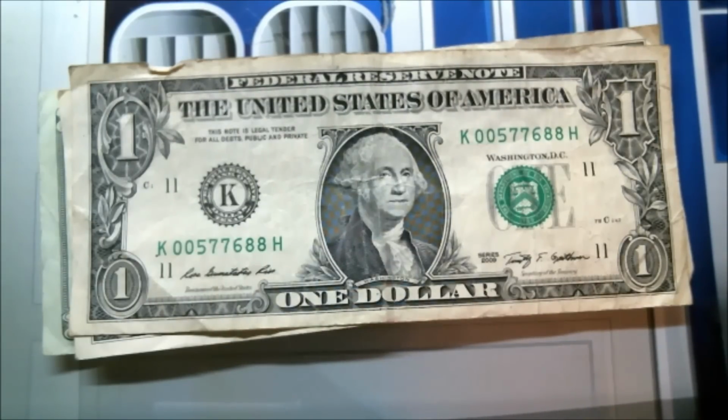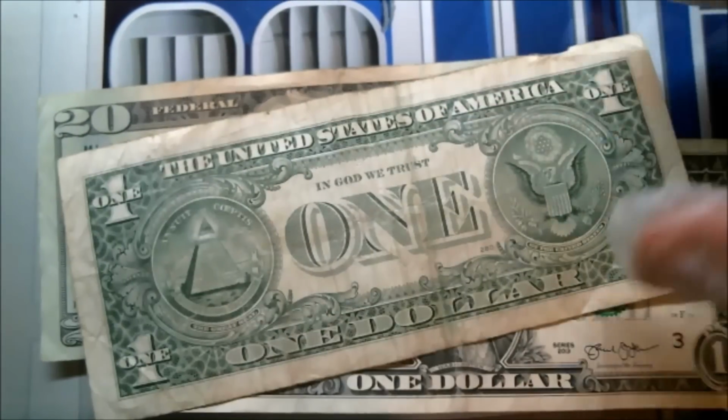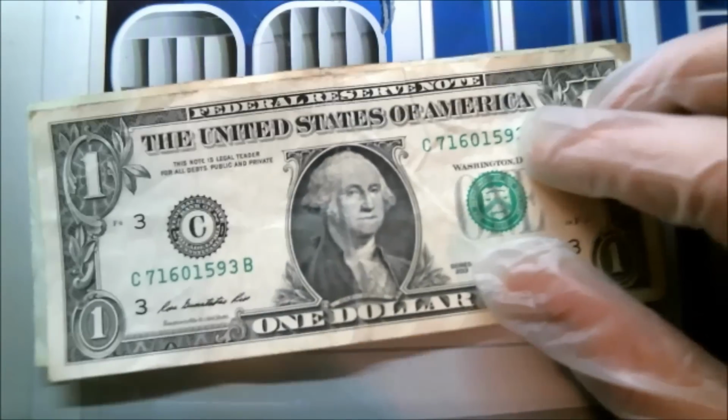And nothing really changed around from 2009 to the 2013 series bills that we've seen in this daily bill search video, other than a change in a couple of things, like the Secretary of the Treasury changed and stuff like that, but $1 bills haven't been redesigned in a long, long time. Nothing really jumping out on the back. It's got a huge stain right here, as you can see. Move on from that.